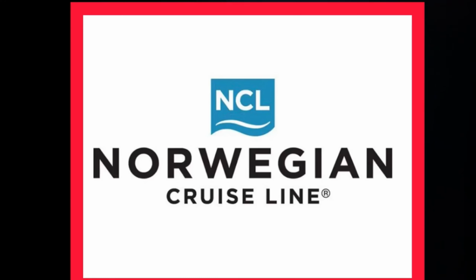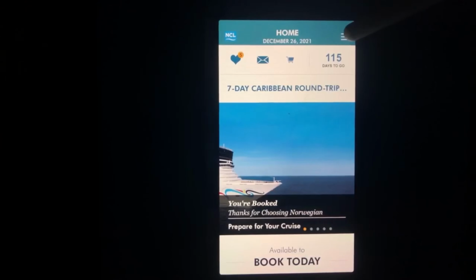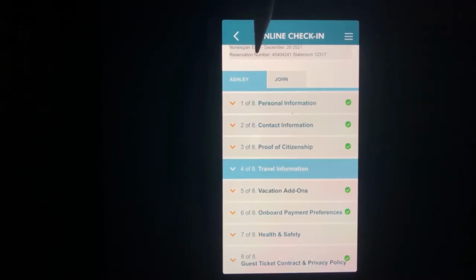Norwegian is really encouraging guests to do their check-in on the app versus bringing in paper copies of documents to embarkation. Before you begin, grab passports for everyone in your party and have a passport-type picture of each person on your phone or your device. Let's begin on the main page of the app. Click on the 3 bars in the top right corner, which causes a pop-out. In the list, choose Online Check-in.